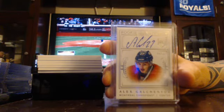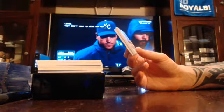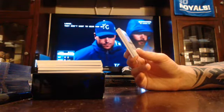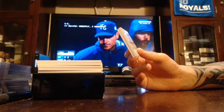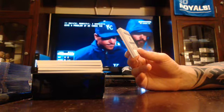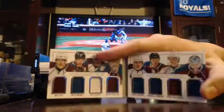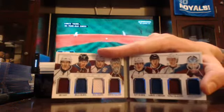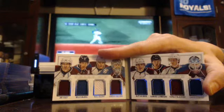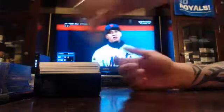Next one, we got some crazy eights, all going to the same team. You got Joe Sakic, Milan Hejduk, Paul Stastny, Semyon Varlamov, Matt Duchene, Gabriel Landeskog, Nathan MacKinnon, and Calvin Pickard. Numbered to 50, all single color jerseys for the Avalanche.